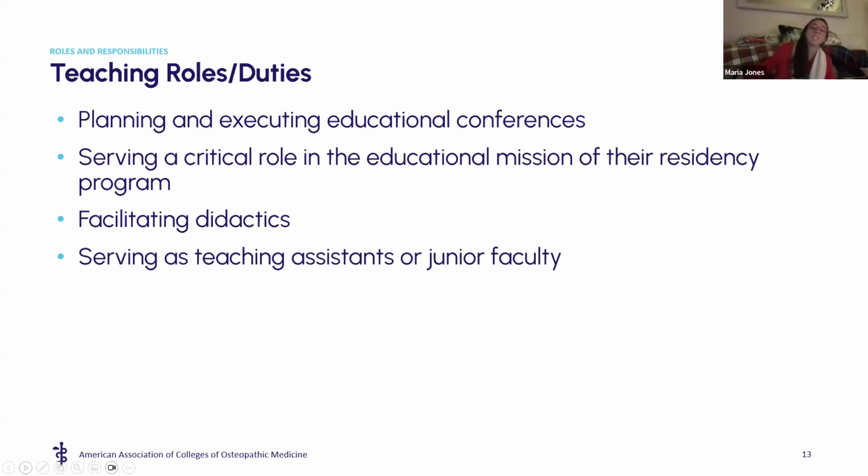Then here are some teaching roles and duties. A lot of times the chiefs are also seen as the most senior leader of the team. So educational conferences, like our panelists touched on, planning all of those, and making sure the residency program is receiving their proper amounts of education, coordinating didactic sessions, bringing in speakers, and serving as assistants in the classroom or with learners of various stages, as well as some programs having them take on the responsibilities of being teaching faculty.